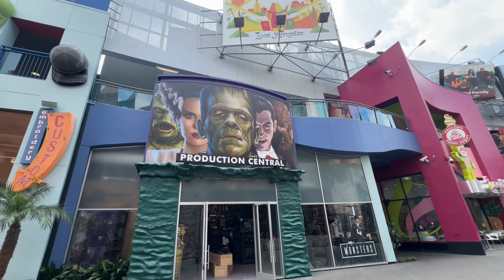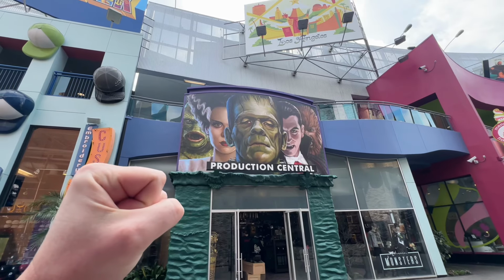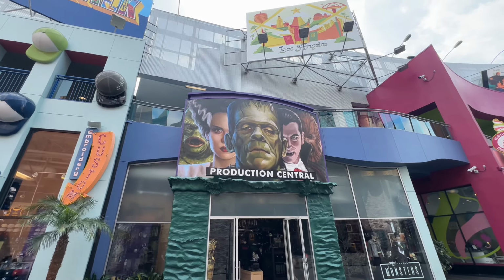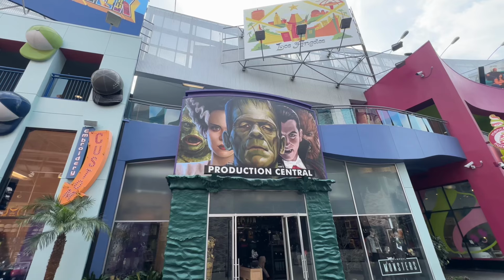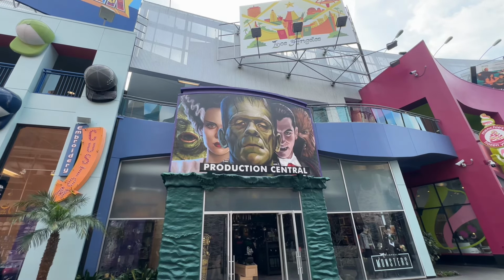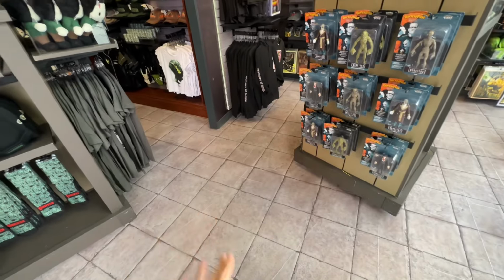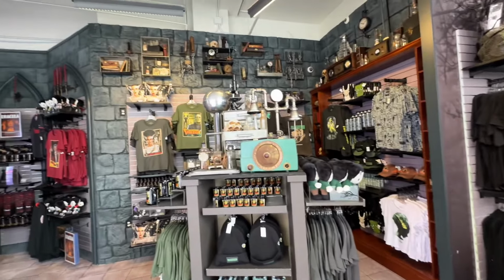But look at this, Production Central is now featuring classic Universal monsters. Yes, the monsters and Halloween live on every single day. We've got to keep it going. Classic Universal monsters are always amazing, and I'm glad they have a little store for them right now. Ooh, wow, look at this. They even decked out the floor. Everything looks absolutely stunning in here.